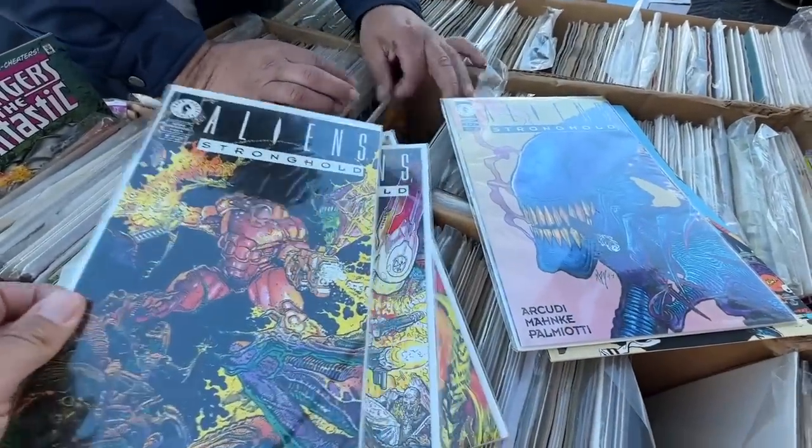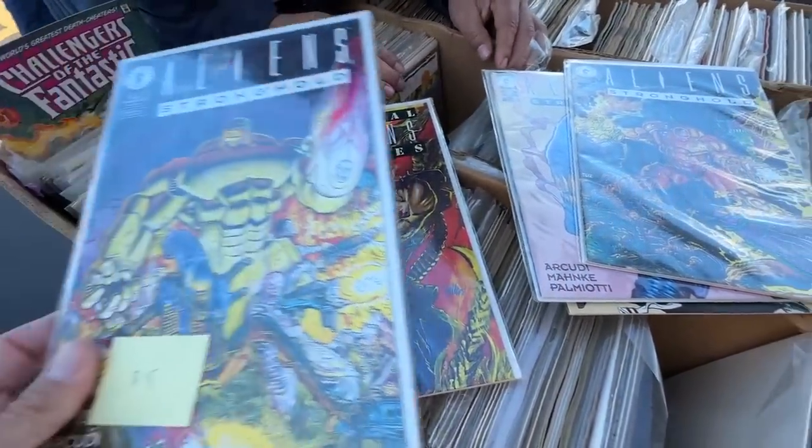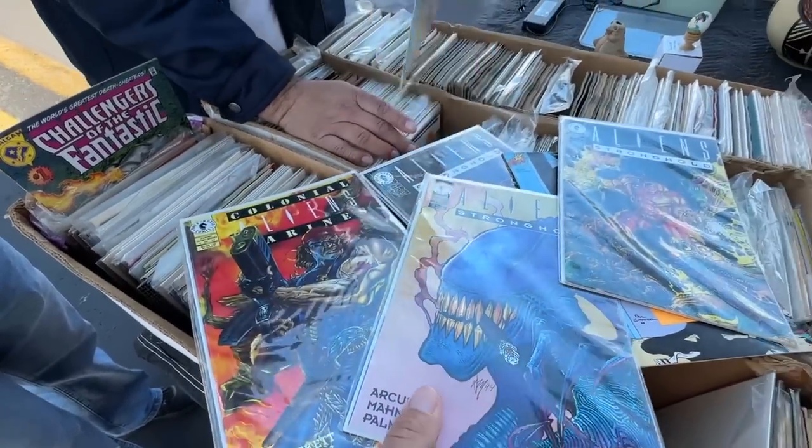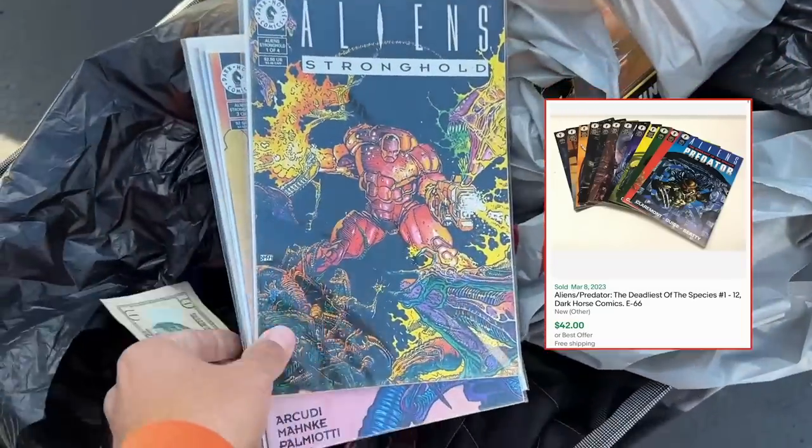Oh, and then some great Aliens comics that I might pick up just because look at these, bro. These big, fat cigs. I don't smoke, but it just looks bad to the bone. All right, I'm going to buy these right now, but I got to go pay him.